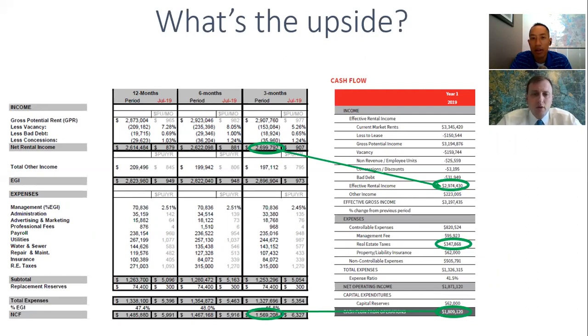Yeah. So one of the biggest ways we're seeing value creation in this space is through pushing market rents and getting the in-place rents up to market. So burning off that loss to lease and getting closer to where some of the similarly renovated comps like the Felix are asking rent. And then other income, which we talked about on the previous page.